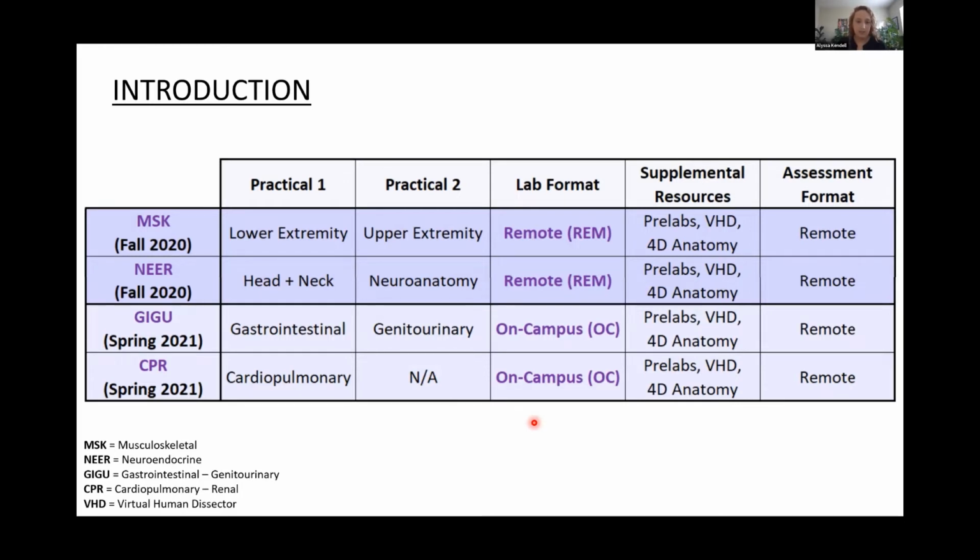These included pre-labs, which were made and provided by KCU faculty, VHD, which stands for Virtual Human Dissector, and 4D Anatomy. The latter two supplemental resources are the anatomical software that was provided by KCU for the first-year students.